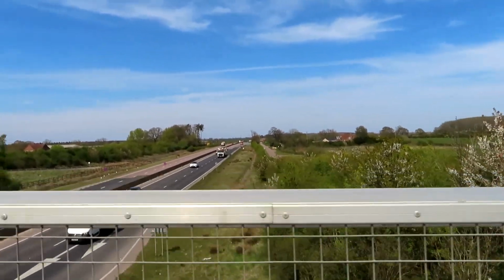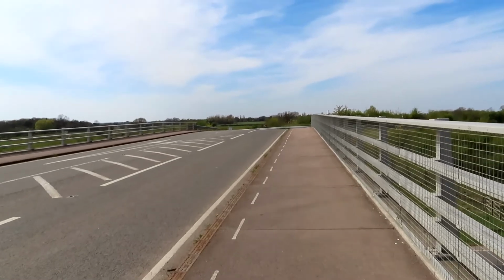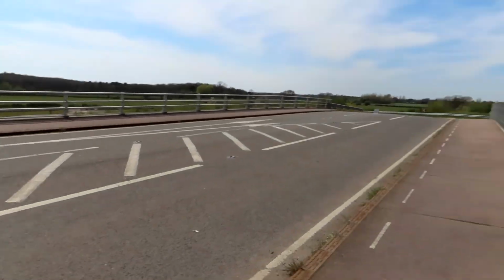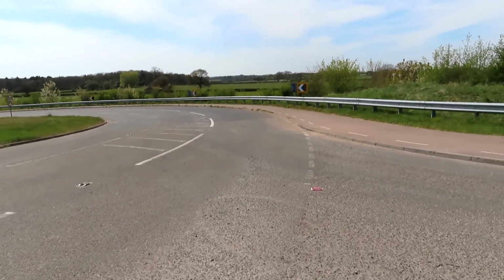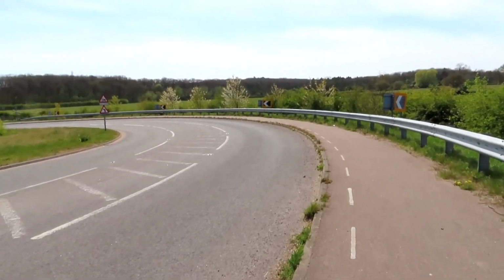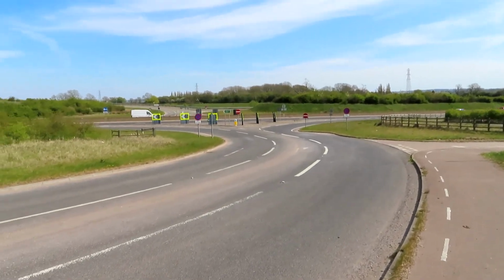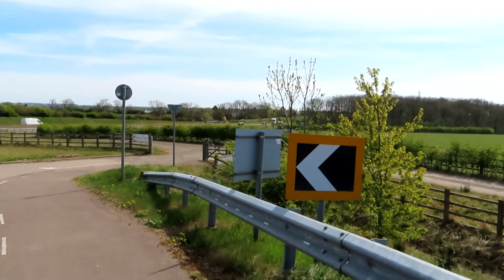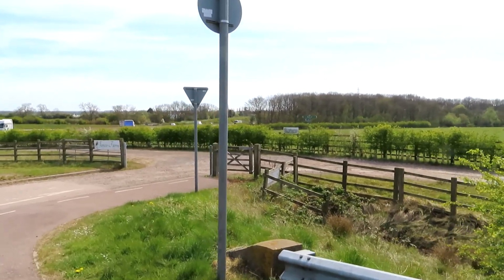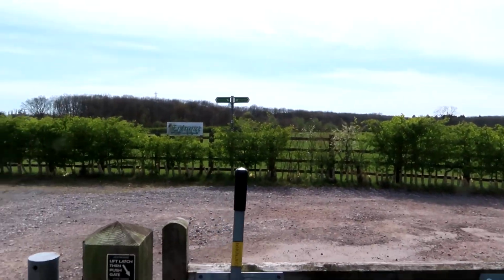There's the A46 looking towards the north, so the A46 southbound, going across the bridge and then looking south. All of the access road as it circles anti-clockwise. Circling round. There's the entrance to the A46 northbound to Newark. We have to turn right just before, and we go through this gate. Jericho Farm. Plenty of bridleways.